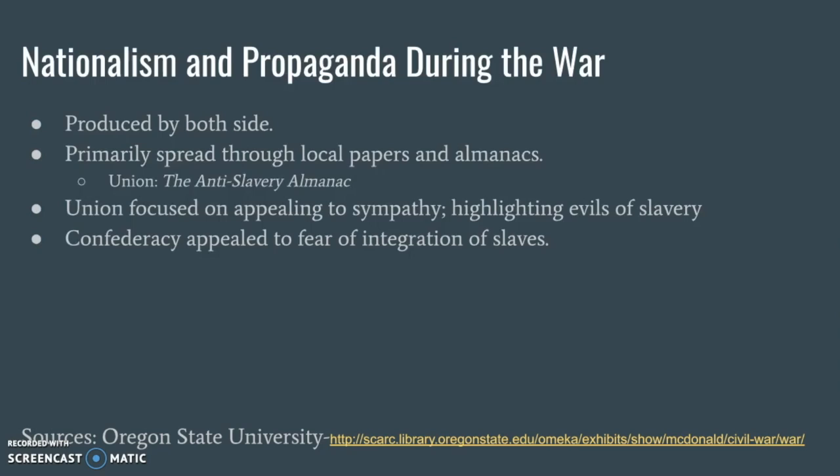Primarily, propaganda spread through local newspapers and almanacs, namely through political cartoons and comics, as a lot of Civil War comics were cited as being the start of popularity of comics in the United States.